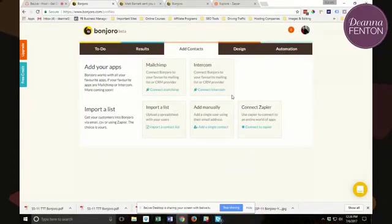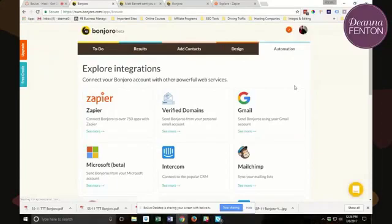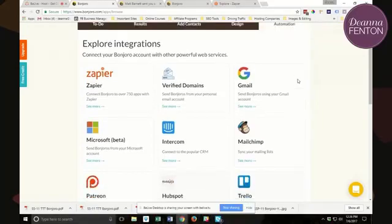I talked about the integrations. Now here, let's look at something real fast too. If I click on add an integration, and I do promise I'm going to show you Zapier real quick, but I am going to do a specific review of Zapier too.